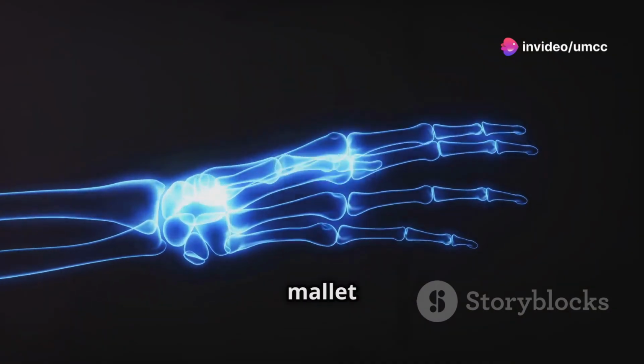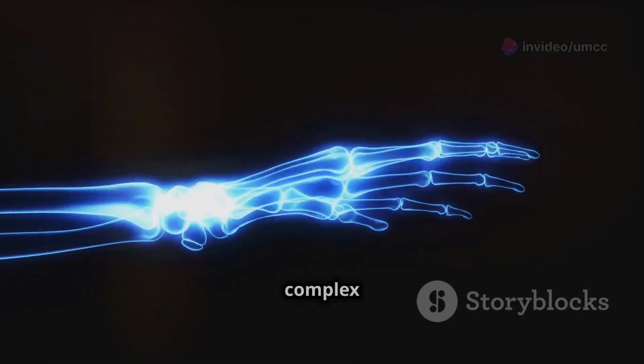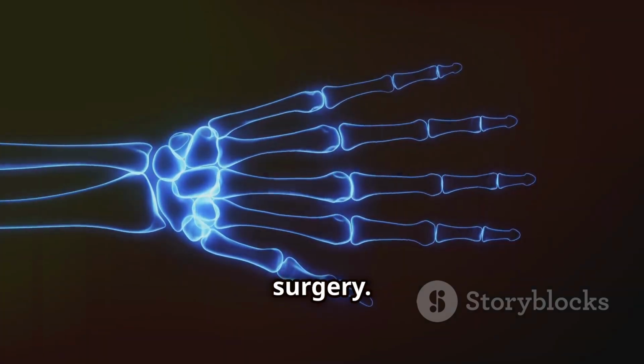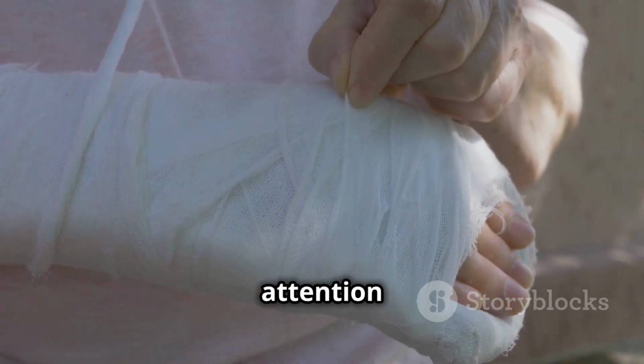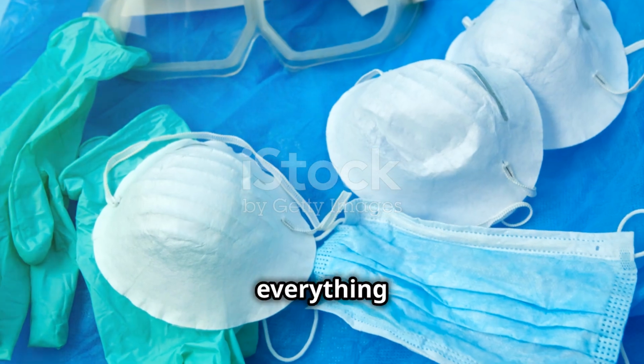In summary, mallet finger is a tendon injury, usually splinted. Intercondylar fracture is a complex bone break, often needing surgery. Both demand prompt medical attention and strict adherence to treatment. Protect your hands, they're essential for everything you do.